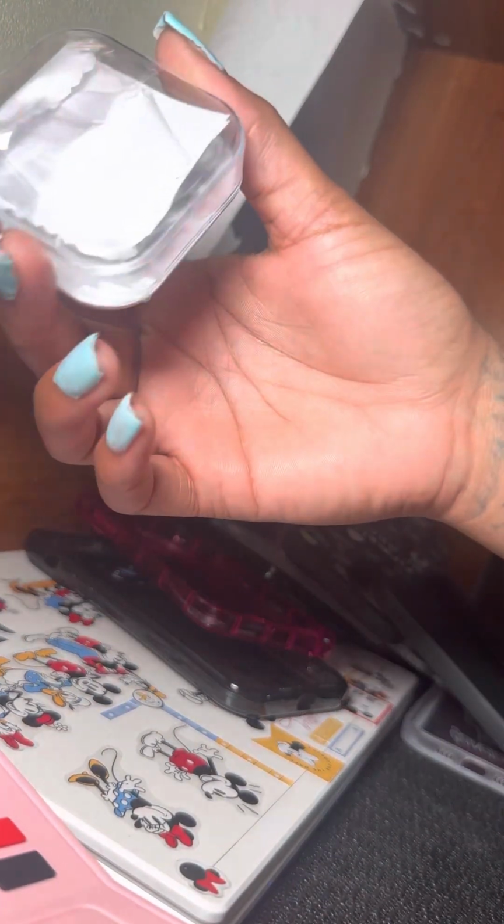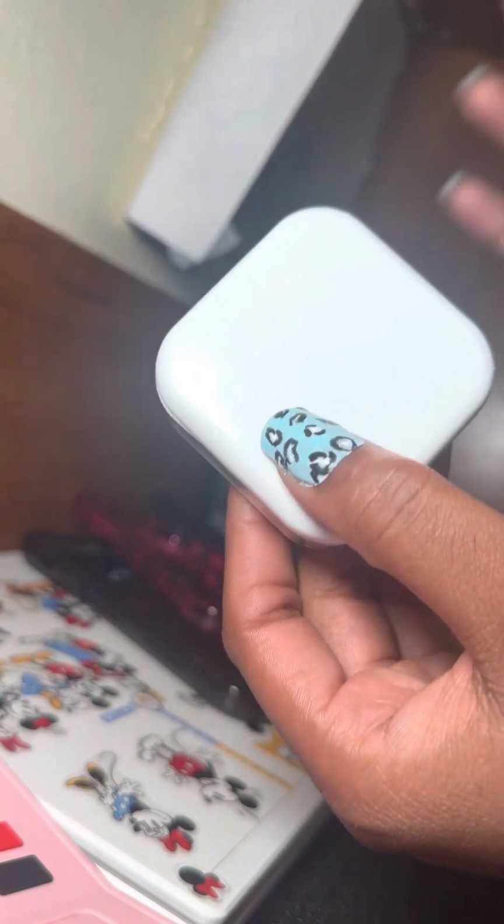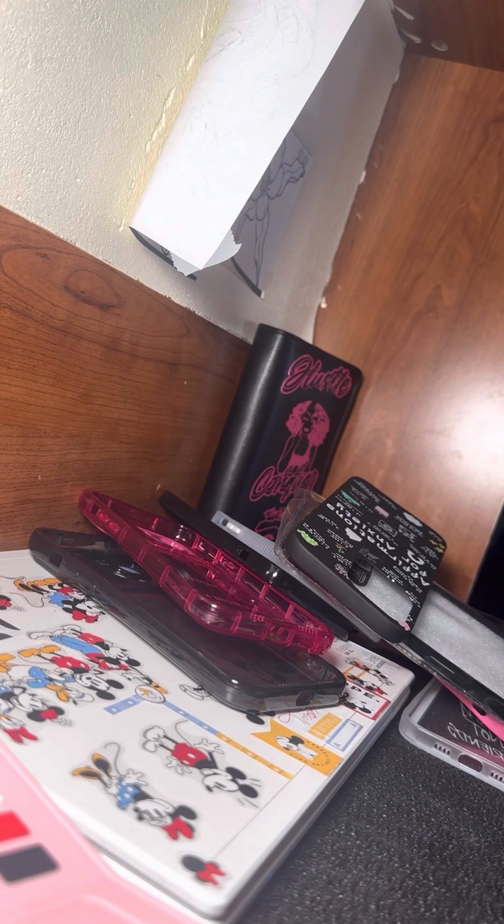Then, let me show you this thing before I forget. This little thing had little decorative camera rings, like you could put around your camera. They were black little rings, and they had rhinestones on them. I wish I could show you guys, but yeah, if you guys know what I'm talking about, you know what I'm talking about. Simple as that.